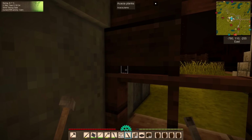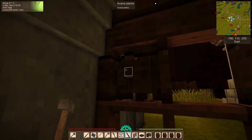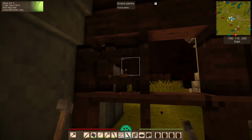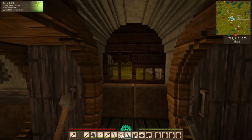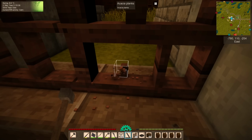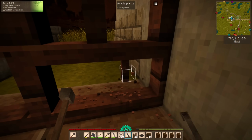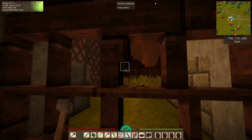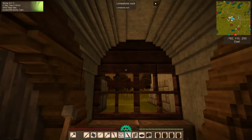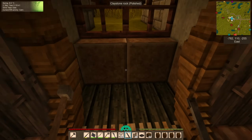Here we go. This is fitting better than I thought. Guess I could get a bigger chisel out here, couldn't I? Okay, I'm digging it. Let's fix this bottom pane as well. Yeah, okay. I think I like it.